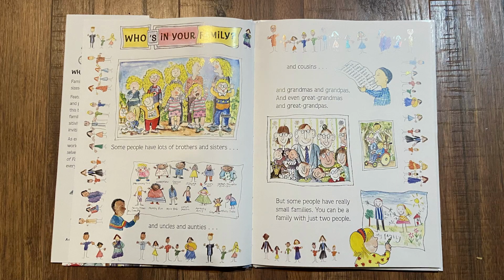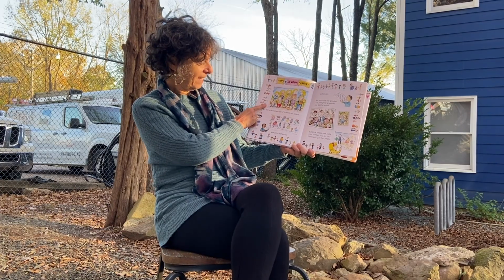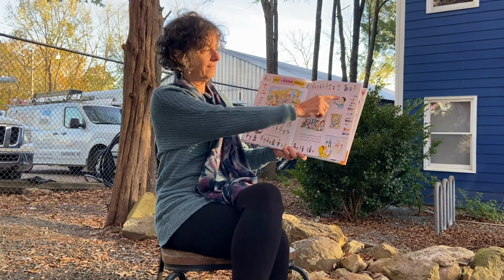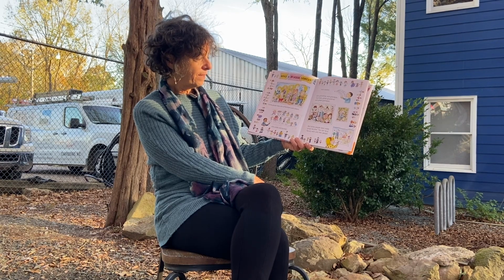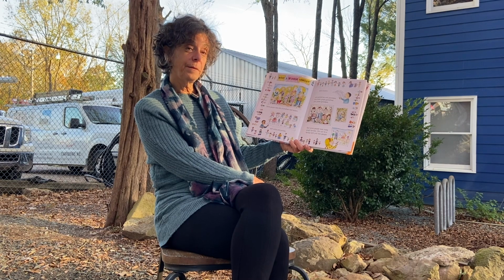Who's in your family? Some people have lots of brothers and sisters, and uncles and aunties, and cousins. It's lots of cousins, and grandmas and grandpas, and even great-grandmas and great-grandpas. But some people have really small families. You can be a family with just 2 people.